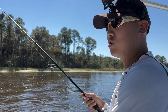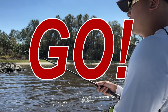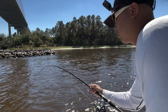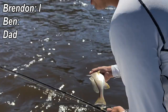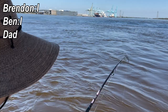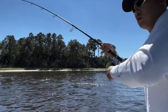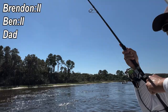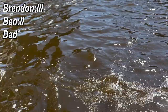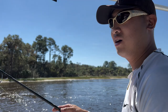All right, Dad, let's see who can catch the most croaker in 5 minutes. Okay, set a timer. Oh no, it's just a humongous croaker. Holy cow. I caught 3-0. You caught 3, right? 3, yeah. 3-0.